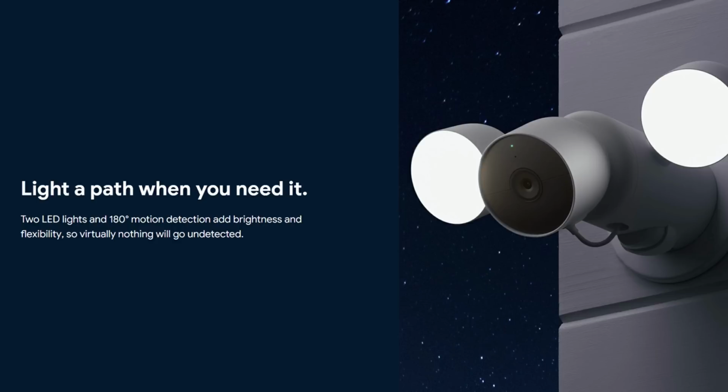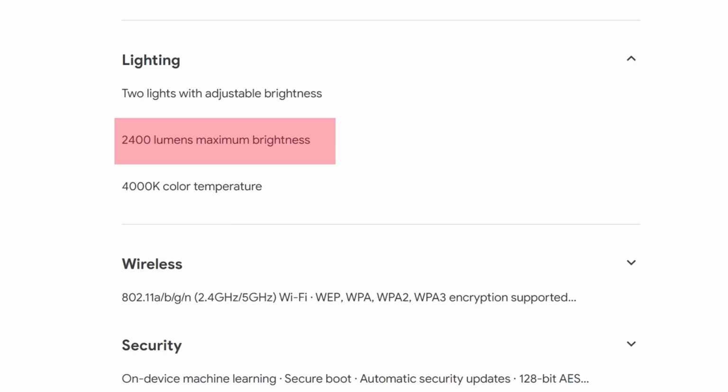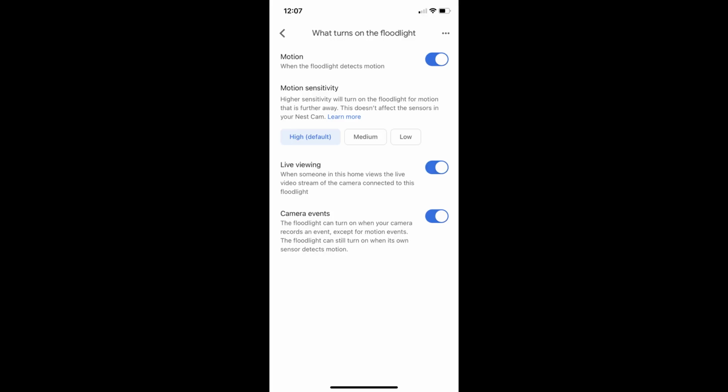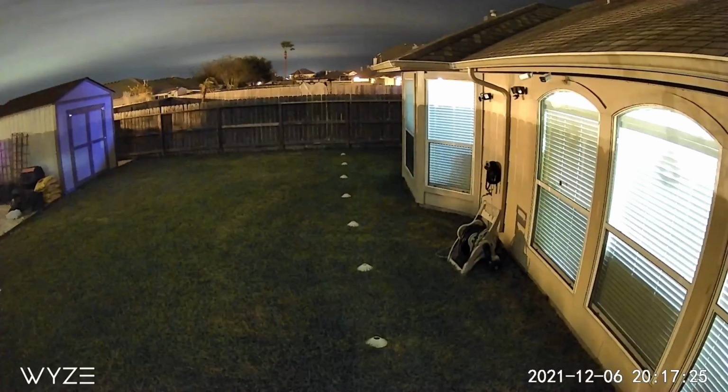The Nest Cam Floodlight also has adjustable LED lights with a max output of 2400 lumens and a color temperature of 4000 Kelvin. Its motion sensor though only has a 180-degree detection, and you're only able to adjust the sensitivity and no zoning. Both of these cameras record in 1080p with a notable starlight sensor on the Wyze Cam, which actually doesn't need a lot of light to see at night, and putting a floodlight on it is actually going to be counterproductive in its performance, which we'll see later on. But let's check out the daytime video quality first.